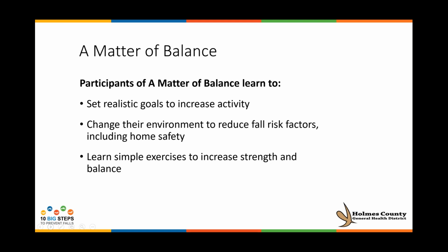And that's something that I usually take for granted because I'm not paying attention. And paying attention or not paying attention is one of those factors that lead to a fall. And so Matter of Balance helps guide you into paying attention, knowing where you're going, knowing what environment you're going into, and how you can stay safe and prevent a fall for yourself as well as for someone else. And as I shared earlier, it also offers some simple exercises that will help with your strength and your balance. Next slide, please.